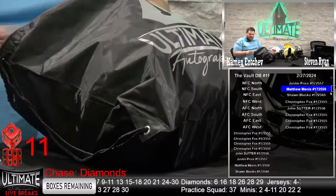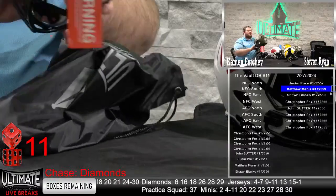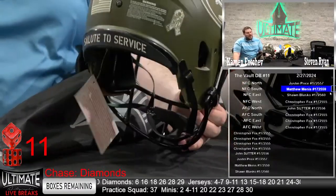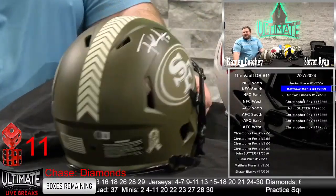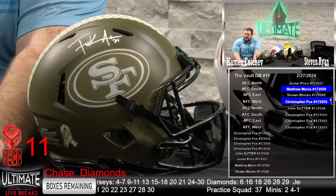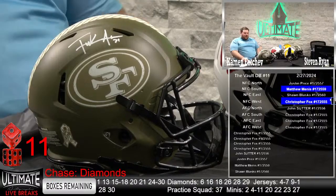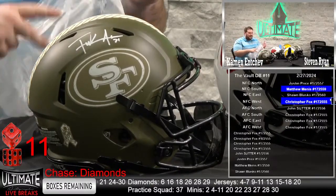It is an authentic. It's the NFL's third all-time leading rusher, Frank Gore, on the Salute the Service. USA flag on the back. Salute the Service, of course, on the back. Beckett certified. That QR sticker there. Congrats, Christopher Fox, on the Frank Gore. There we go, Christopher. Had a bunch of spots. I know that Mahomes went a little bit earlier, but it is a consolation prize with a W.